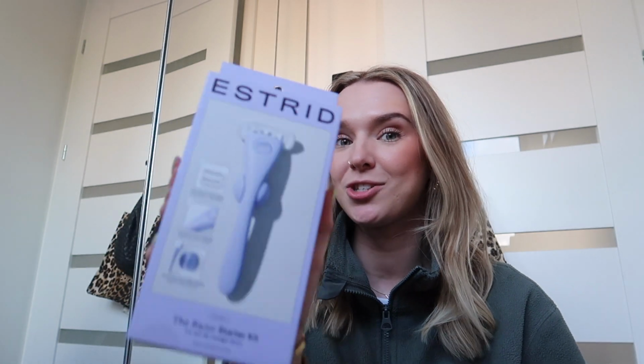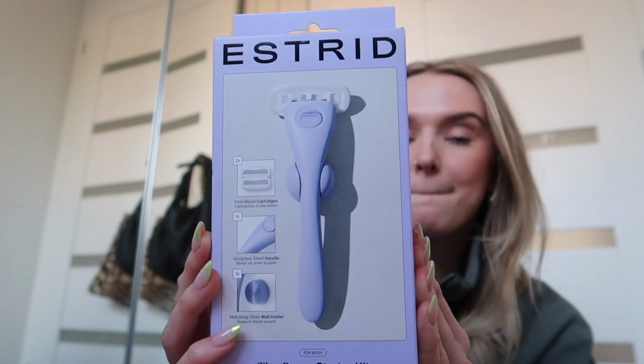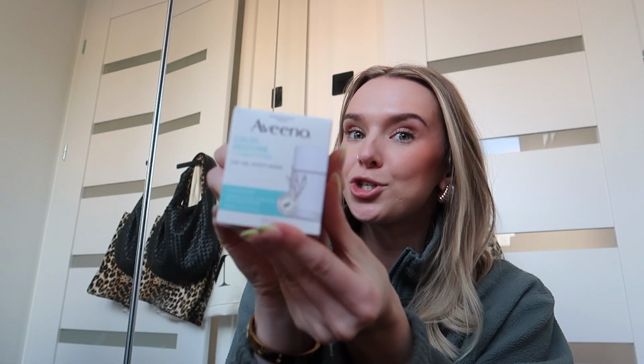I got a little bit crazy in Boots, so first thing I picked up is an Estrid razor. I've heard so many good things about them, so I can't wait to try it. I got it in the colour, does this have a name? I'm not sure on the colour, but it's like a pastel lilac colour. And I also got the travel case, obviously. Also picked up some Isla tint for brows, so I'm going to do that today or tomorrow. And then picked up the Aveeno Oat Gel Moisturiser.